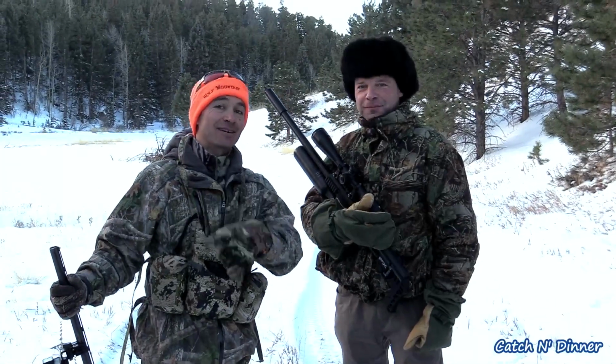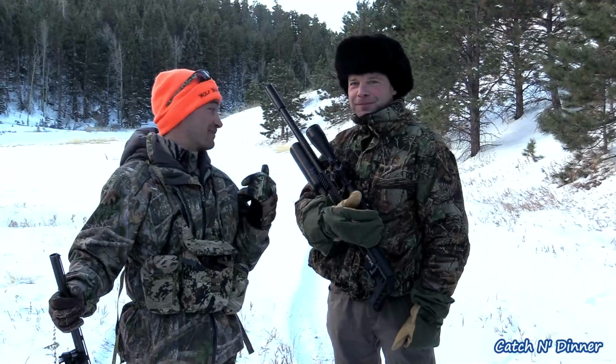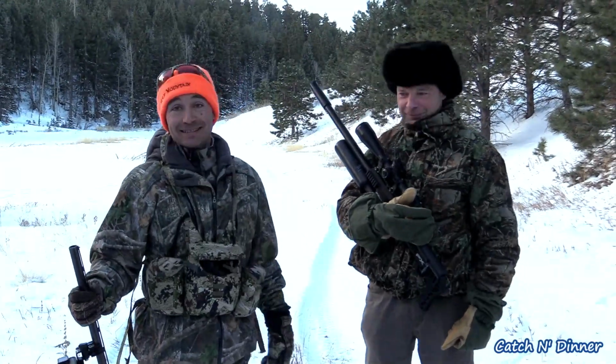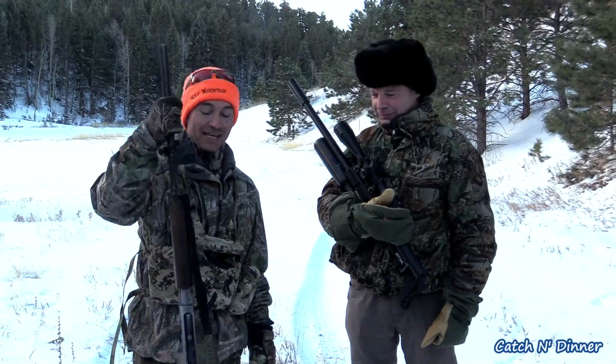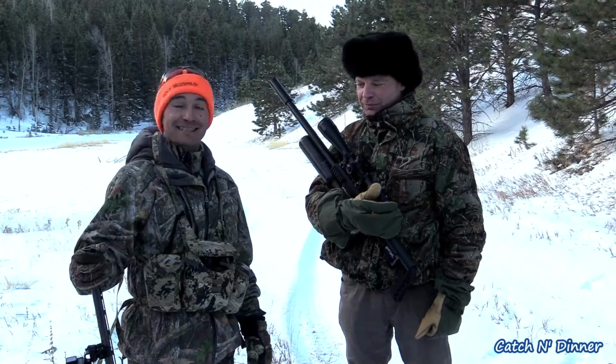Allison's behind the camera, and today we're joined by our friend JJ here, and he's got a special gun. He's gonna tell us about it a little bit, but we're going for a rabbit. Little cottontail. I got the 12 gauge. I'm going for the runners. He's going for the ones that are sitting, and it's gonna be awesome.